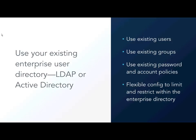That means you can use existing users and user accounts. If you have the right groups stored in your LDAP server, you can use existing groups and assign those to roles so that you don't even need to worry about reassigning permissions if that's handled separately. If someone transfers to a different department, and that's reflected in the enterprise directory, that will be reflected automatically in Solr, so you don't need an extra step. A big plus is you can use existing password and account policies, right? You don't need to worry about password resets, making sure that passwords are set. You don't need to disable users when they leave the company, things like that, because you're leveraging the enterprise directory.